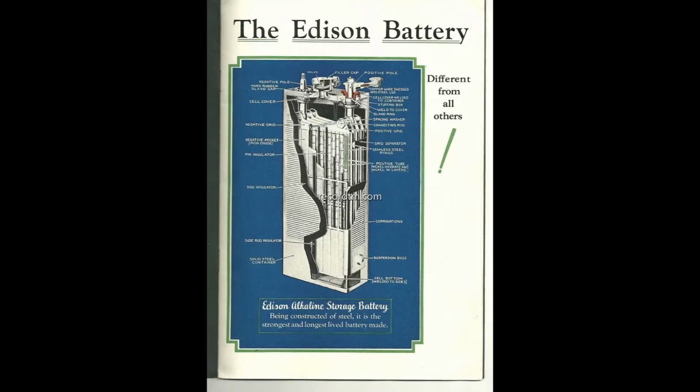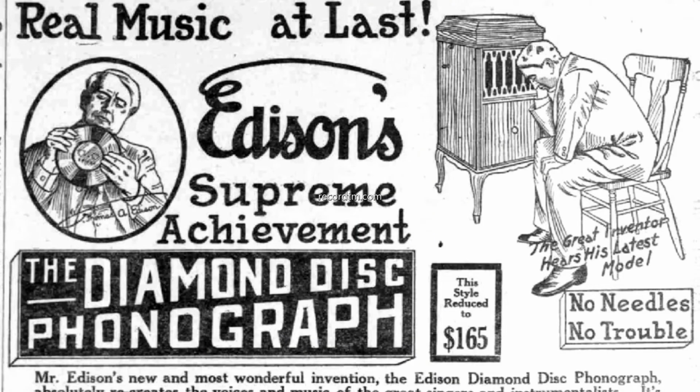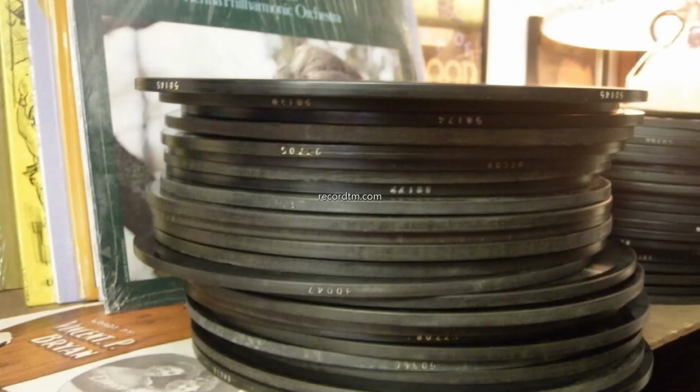After his exhausting work on the alkaline storage battery, Edison again turned his attention to the phonograph. In 1912, he marketed the Edison Diamond Disc phonograph and disc records. These records measured about 6 mm thick and had a surface of bakelite varnish, an early form of plastic.